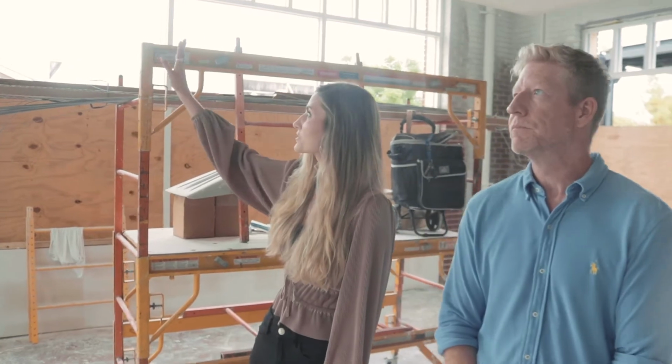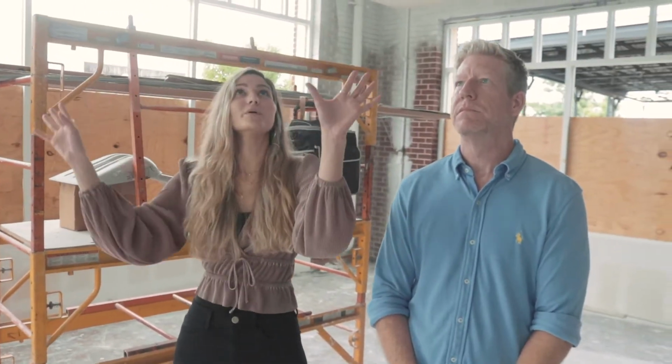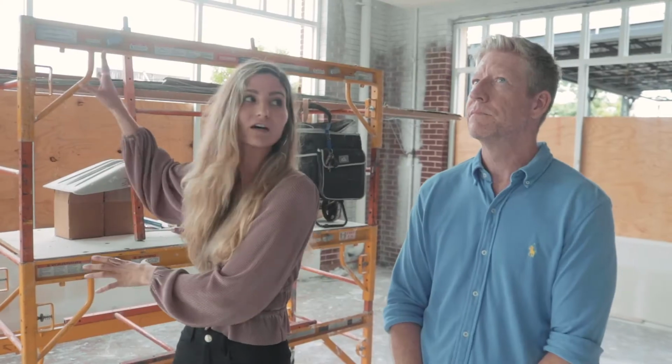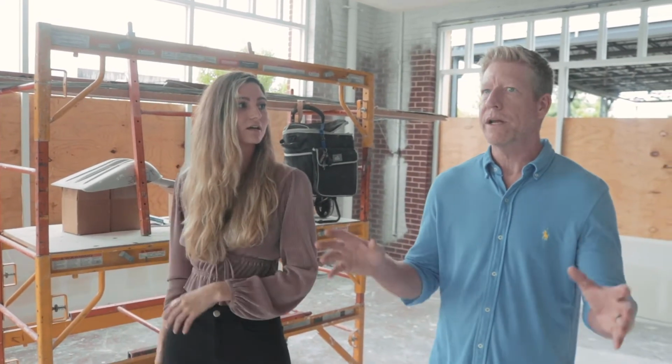I love it. I love the floor to ceiling windows. I love all the white. If you look up at the ceiling, there's white brick and white ceiling up here. And I'm sure all that's going to be covered in white too, all the red brick. All the brick is getting covered.